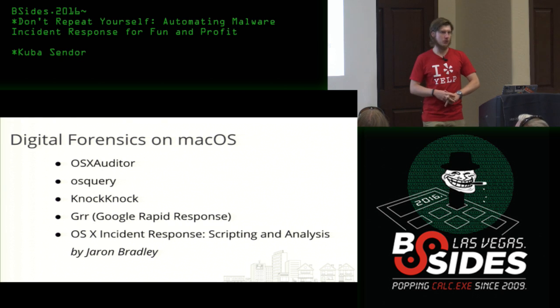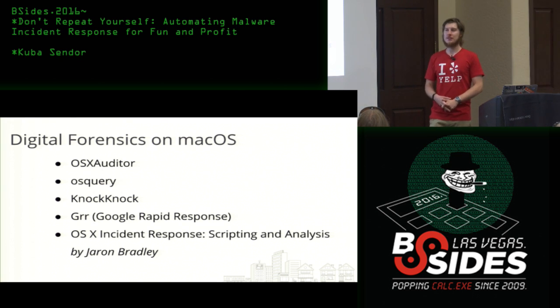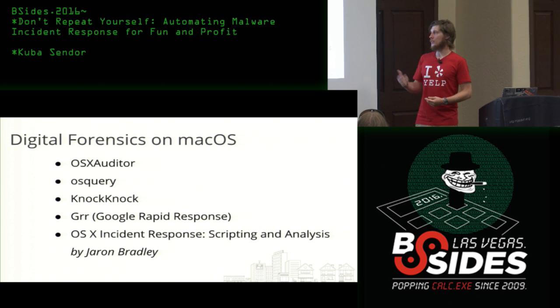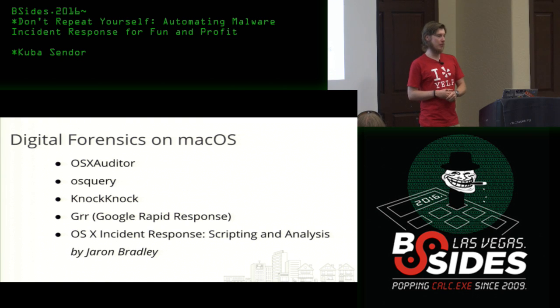So when it comes to different tools available for digital forensics collection on macOS, there is OS X Auditor. This is a script that's been more or less inactive for the past few months. It's open source on GitHub. It lets you collect different properties from macOS machines.